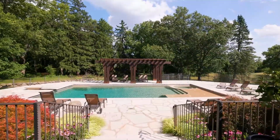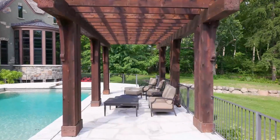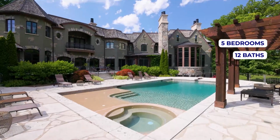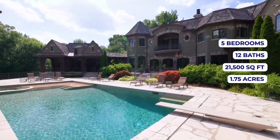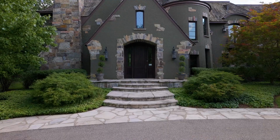So this one coming in at 8.9, we got 5 bedrooms, 12 baths, and over 21,000 square feet, situated on 1.75 acres. And if you're familiar with Franklin, that's a pretty large lot size. The lot sizes in the surrounding areas are not as large. So to find 1.75 acres in really the central part of Metro Detroit is really cool. So great find on this one. This one's got a lot of cool features to it. So let's hop on the inside and take a look at what's going on with this property.